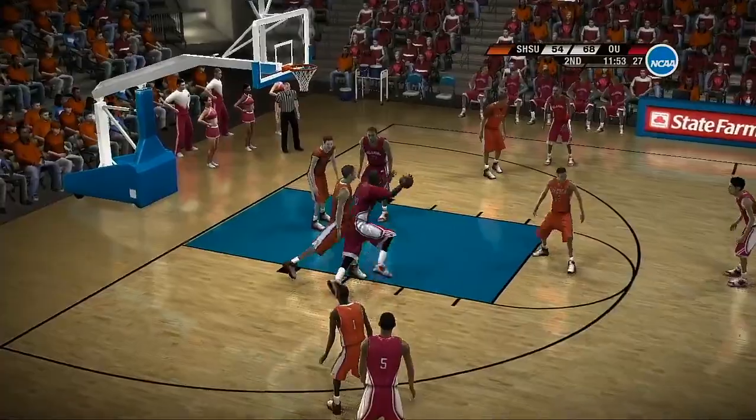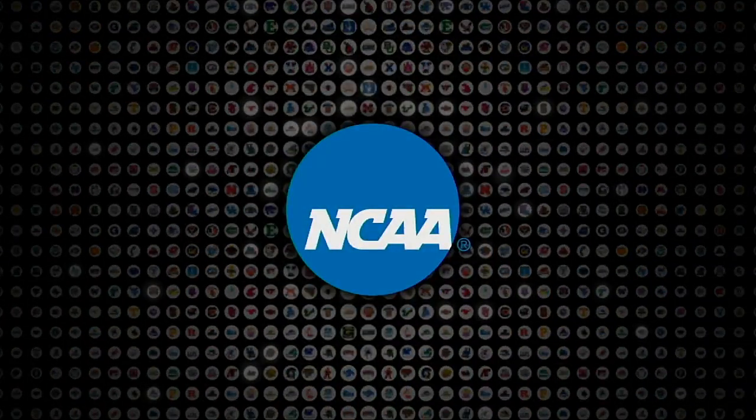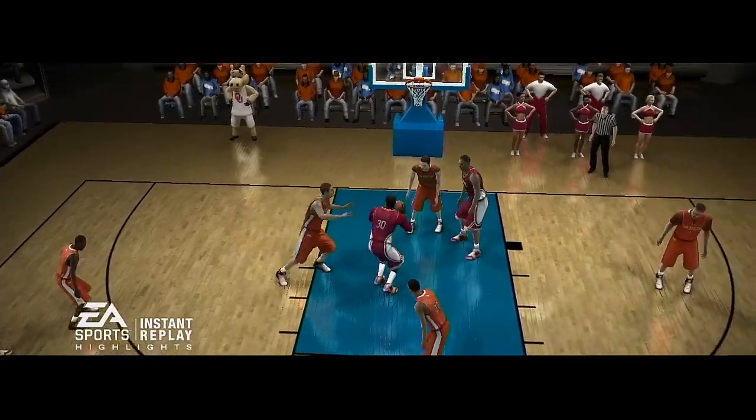The center gets the pass. Using his size with a power move. Oh, what a power goal. Jump stop. Takes the ball to the goal strong.